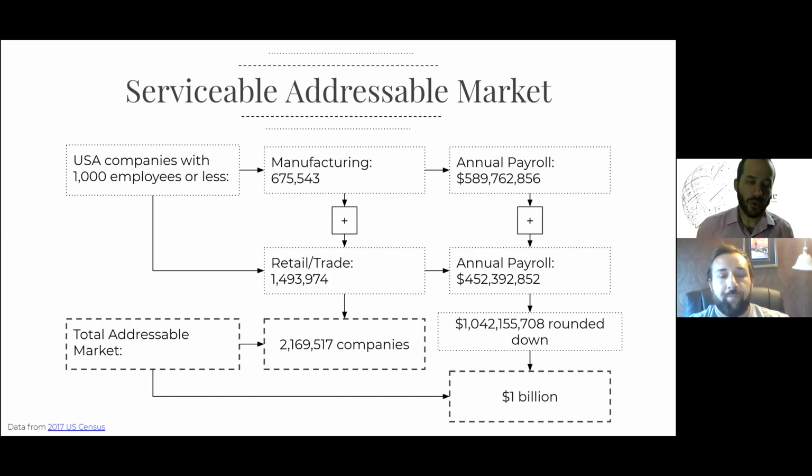So the serviceable addressable market is a little bit smaller. I chose the United States because I'm familiar with the market, and companies with 1,000 employees or less, because those companies are probably more willing to adopt a new system, and they probably don't have an existing business process. According to the U.S. Census, there's about 675,000 manufacturing companies, and almost 1.5 million retail companies. So all told, in the United States, companies with 1,000 employees or less, that's 2 million companies and $1 billion in payroll.